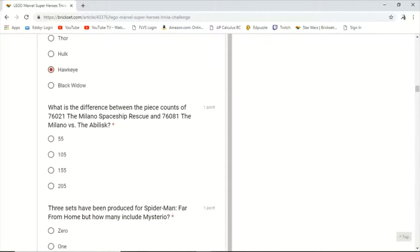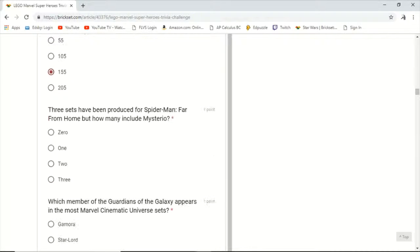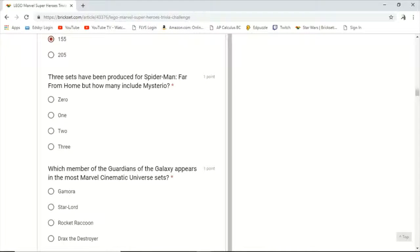Let's see, what is the difference between the piece counts of the Milano Spaceship Rescue and the Milano versus the Obelisk? 155, no idea. 3 sets have been produced for Spider-Man Far From Home, but how many include Mysterio? This one is actually all 3, because obviously these are super recent, so I don't have any of these personally, but I've been kind of keeping up with some of the Marvel sets that have been coming out. Endgame, Far From Home, those types of sets.